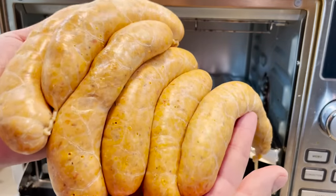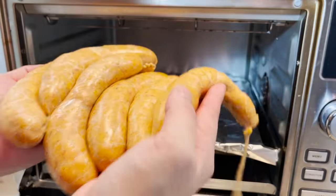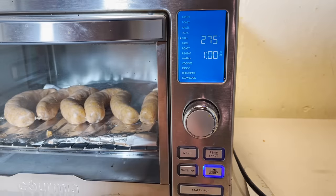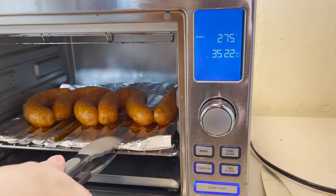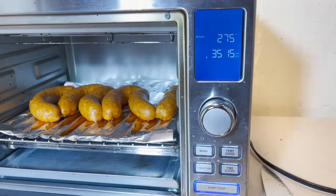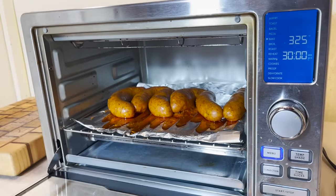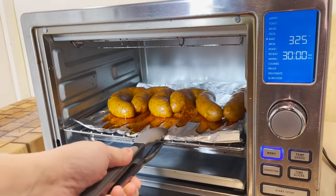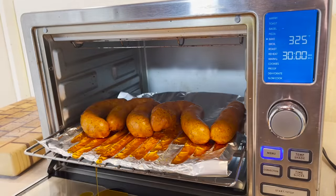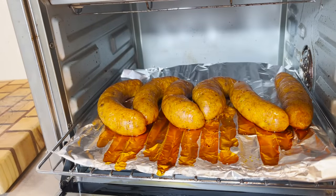All right, we're gonna go 275 for a full hour. Oh, I hit the rim of the shoe. We're almost about halfway through, and things are looking pretty good. That's usually what I say right before I come back down and they're all burst, but we're gonna go for the other half hour anyway. All right, that's the full hour, and all the grease is pouring down. As I was saying, it looks like we have a few bursts. It looks like at least half of them burst on me.